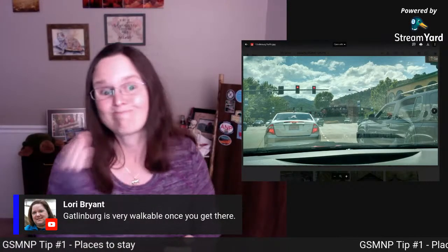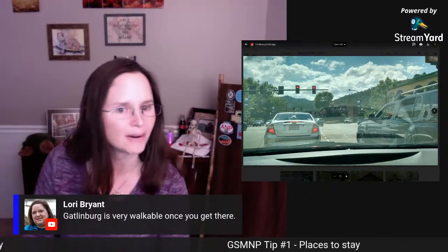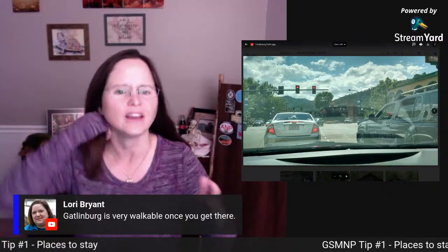And as Lori Bryant is saying, Gatlinburg is very walkable once you get there. And I agree. I would suggest that you walk anywhere that you possibly can. But if you're going to stay in Gatlinburg and want to visit the national park, you're going to need to drive, because you really can't get anywhere in the national park without driving. Well, okay, I don't want to say it that way. You really can't get into the national park from Gatlinburg without driving.